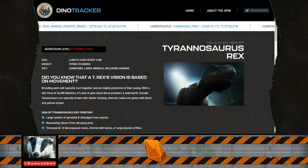Breeding pairs. Ooh, breeding pairs. We haven't heard that mentioned since, what, The Lost World? Oh, that's cool. They have a nice little nod to The Lost World: highly protective of their young. It's like Junior. Okay, cool. With a bite force of 34,500 newtons, it's best to give these fierce predators a wide berth. Female tyrannosaurs are typically brown with darker striping, whereas males are green with black and yellow stripes.